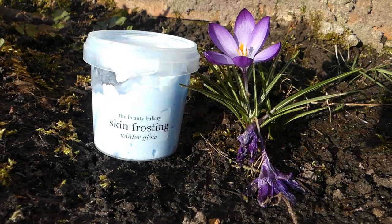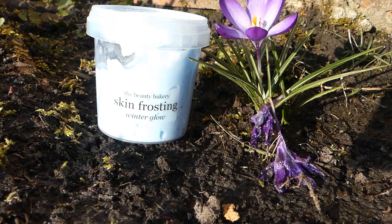This product is handmade. It's by the Beauty Bakery, which is a Dutch, or was a Dutch brand. They no longer exist, they stopped. But this is their Winter Glow Skin Frosting, and it's a whipped body butter, and it smells, again, so good. And this was in their winter Christmas box. So you could only get it in a box, in a Christmas box, and it was a limited edition.